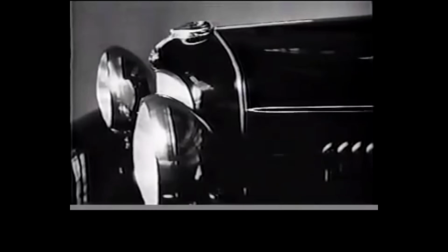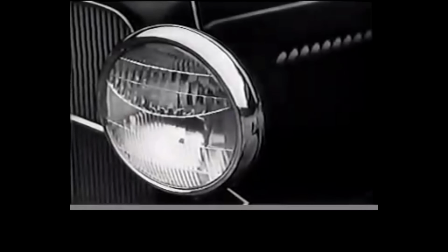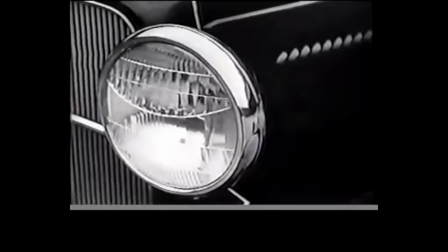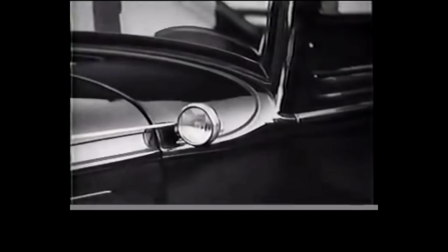Headlamps have been designed to harmonize pleasingly with the lines of the car. To ensure permanent brightness, the headlamp shells are of rustless steel. There is further attractiveness in the outward curving lenses. Cowl lamps give a touch of smartness to the deluxe cars.